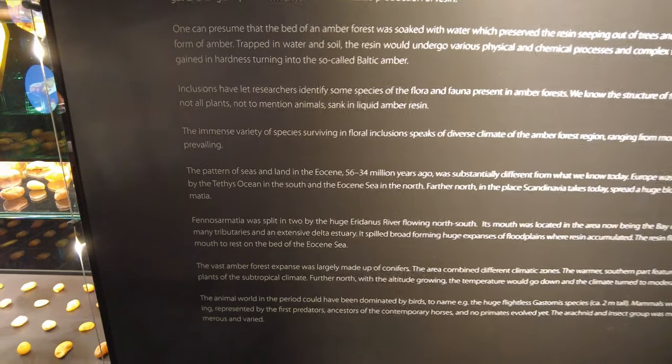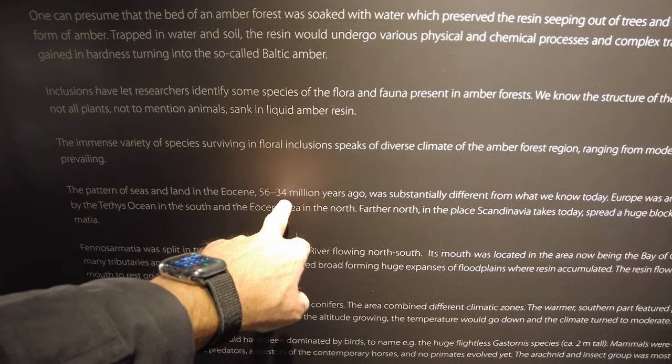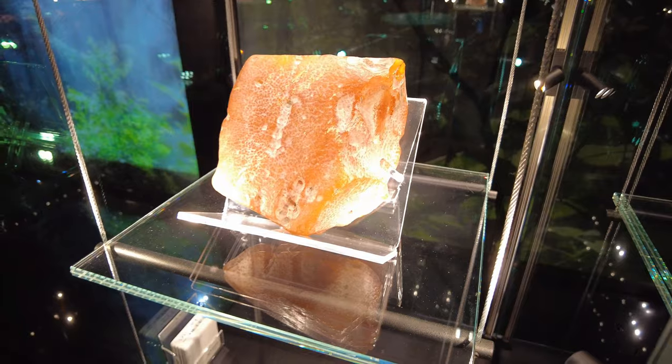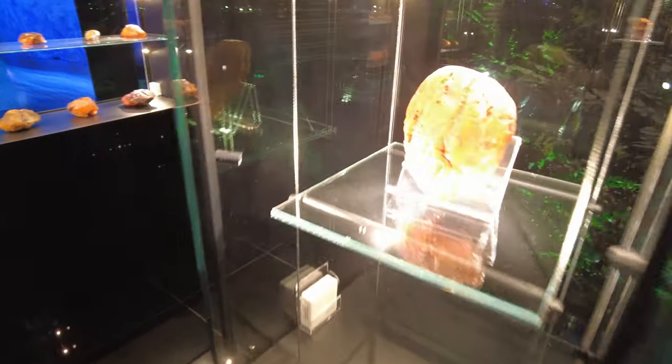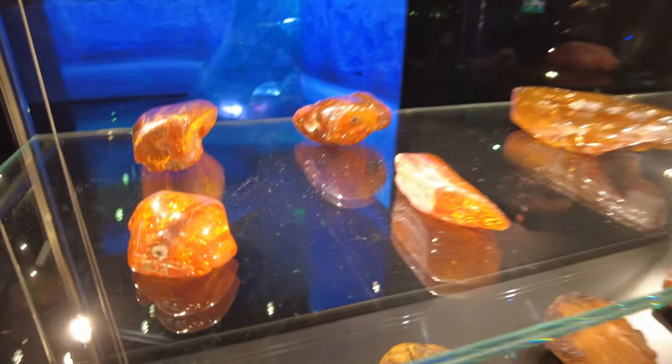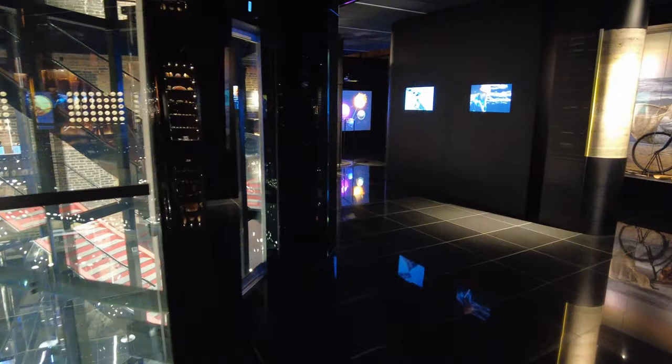Well, the pattern of seas and land in the Eocene, 56 to 34 million years ago. Wow, okay. So these trees started just squirting out amber, and it would trap bugs and fish and birds and all sorts of things, plant life. And so that Jurassic Park thing is really pretty much right on the money, except for the fact that I don't know that a drop of blood would make it happen. That's all the same thing, but in Polish.